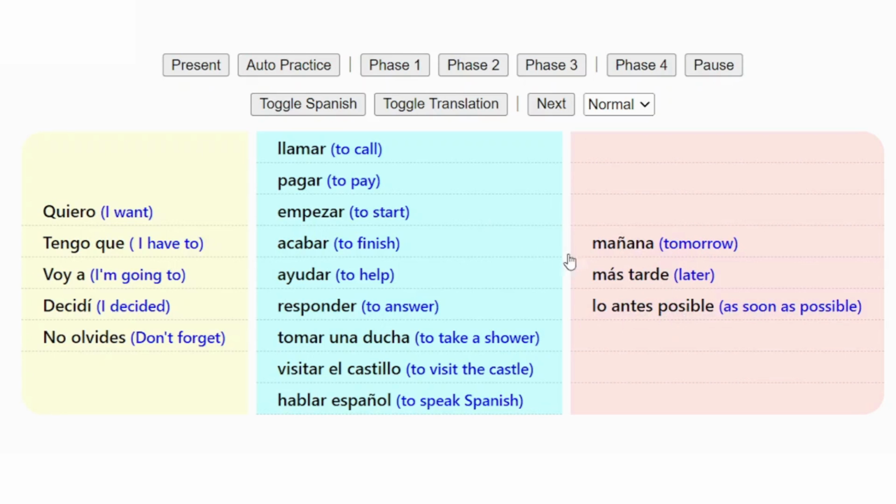So just looking at these two columns for a moment. How would we say to start tomorrow? What would that be, to start tomorrow? Empezar mañana. How would we say to speak Spanish as soon as possible? What would that be? Hablar español lo antes posible. So to speak Spanish as soon as possible.